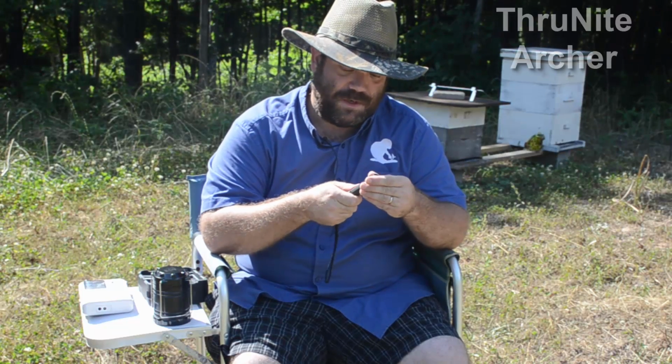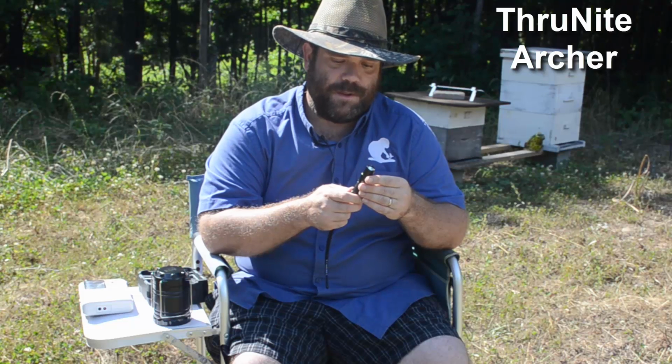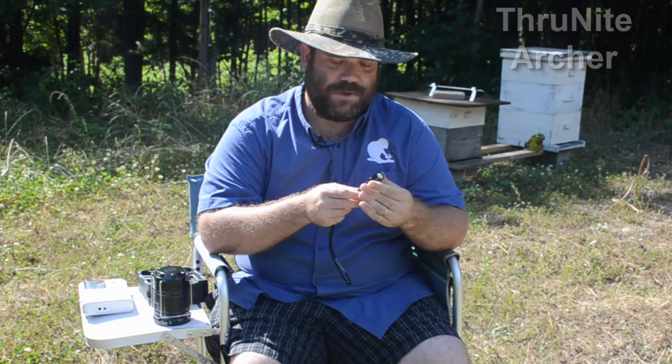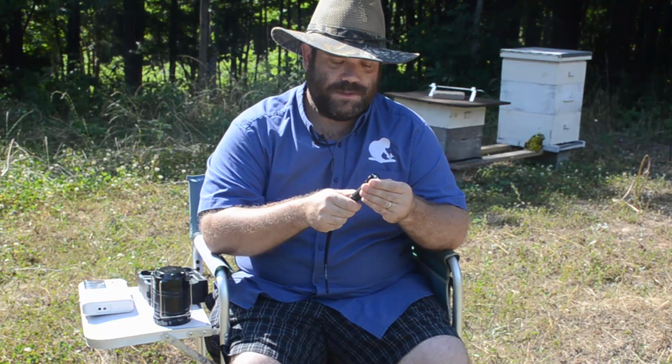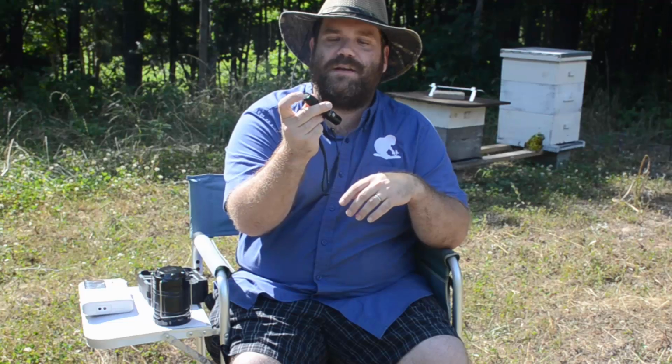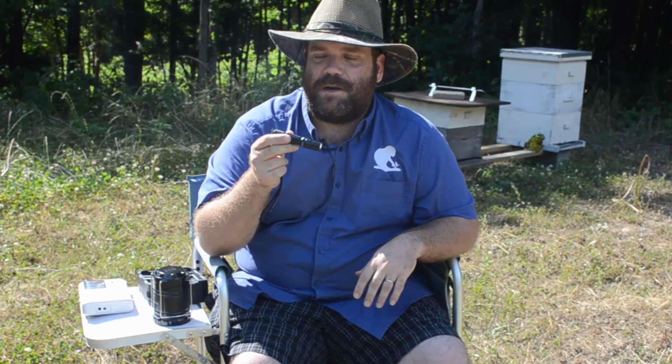So this is called the, I don't even know if I'm going to pronounce it properly, Through Night Archer, and it's 1 amp V3 is what it is, but I guess the Archer is the model. So Through Night Archer, and it's got a little push button activation on the back like we're all familiar with. But what I was excited about with this is that it has a power button as well.